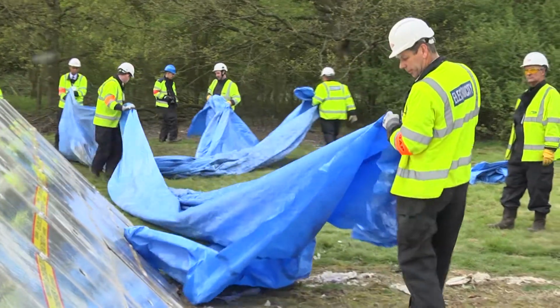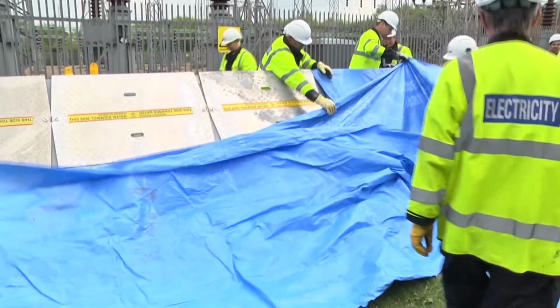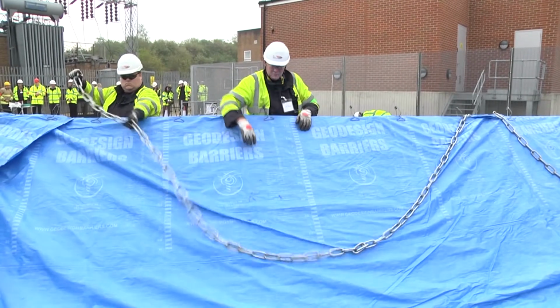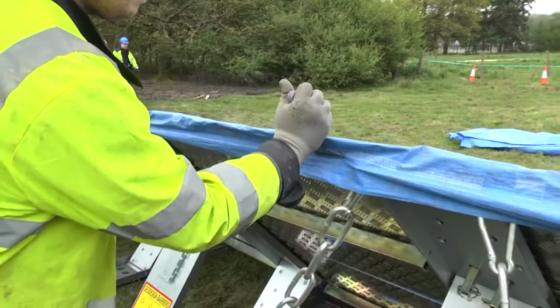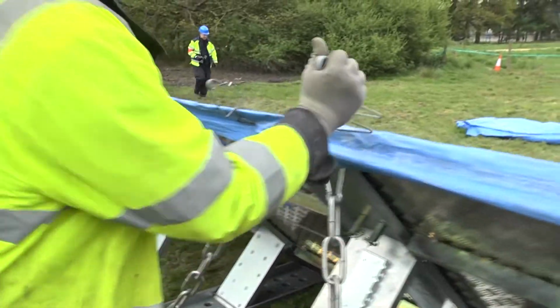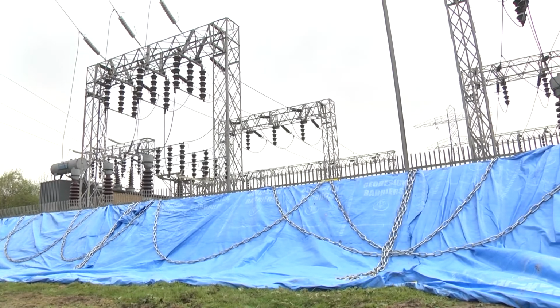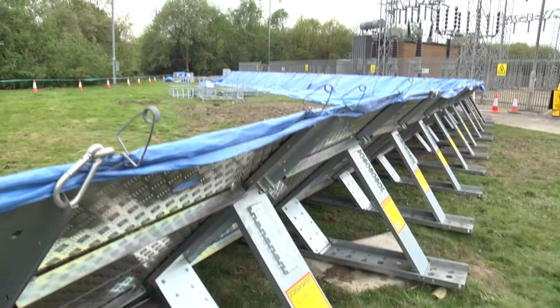Once the structure is assembled, it's draped with a polypropylene sheet, which acts as a protective membrane. Chains are used to hold the waterproof membrane down, while clips attach it to the top of the barrier. The weight of any water on the sheet would provide an effective seal against the ground, minimising seepage under the barrier.